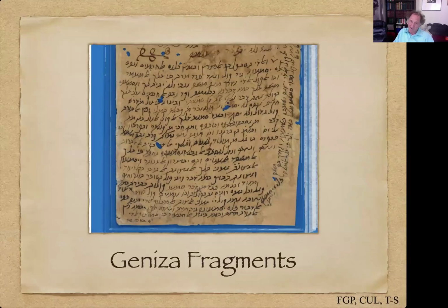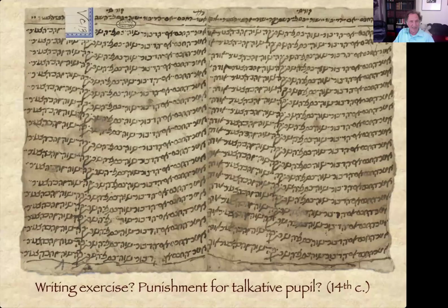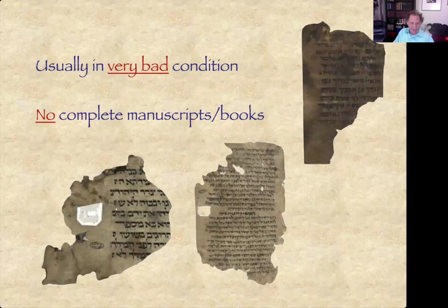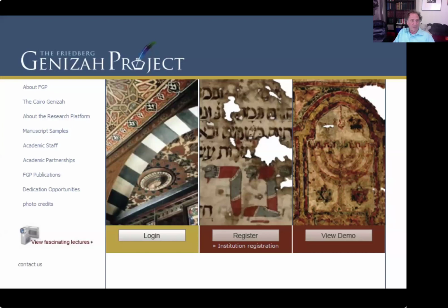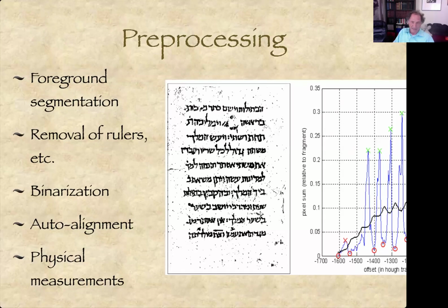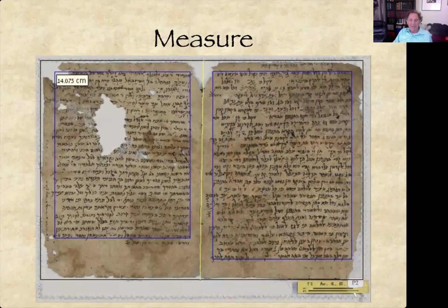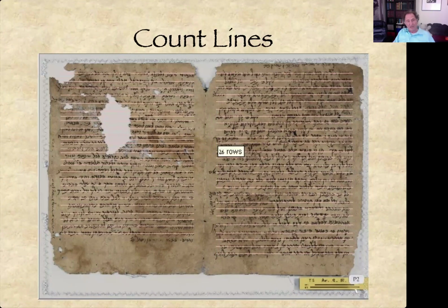Moving to the Genizah. This is a famous draft by Maimonides. They were found in a heap like this in a room in the attic of a synagogue. All kinds of interesting things there, usually in bad condition. So the Friedberg project paid to have them all digitized, and then the computer was given a task with counting lines, taking straight things out of the image, straightening them out, measuring things, identifying more than one fragment, measuring margins, and so on. And these are easy for the computer to do. And the computer can do this for each and every page.